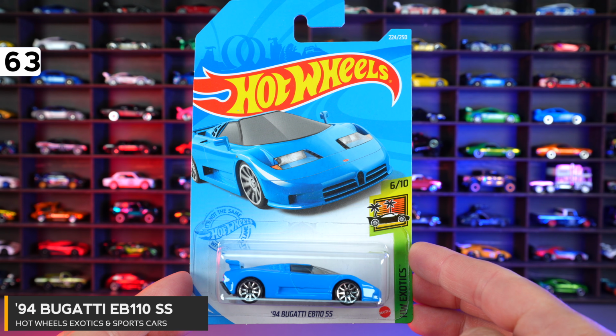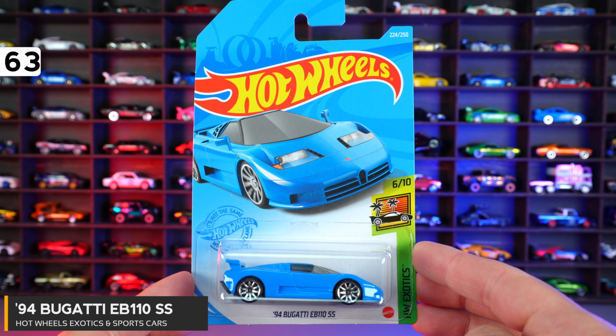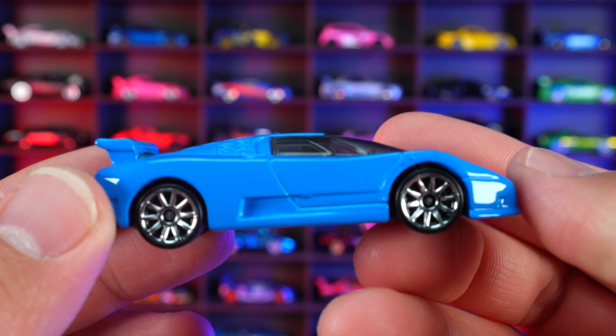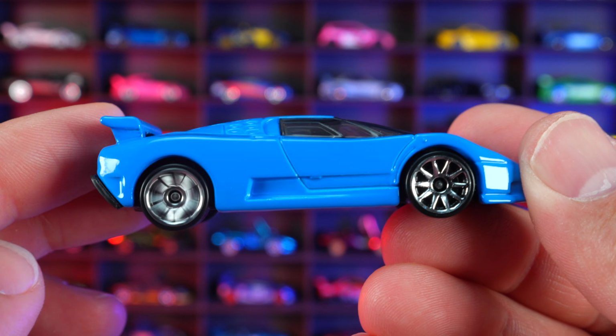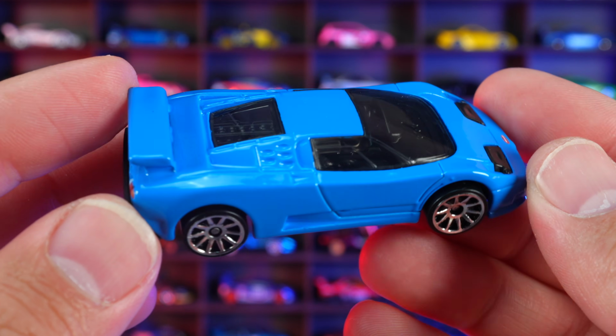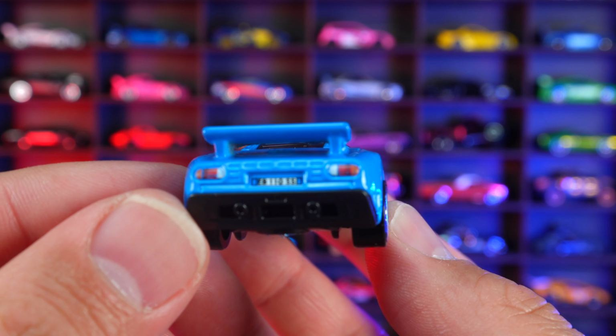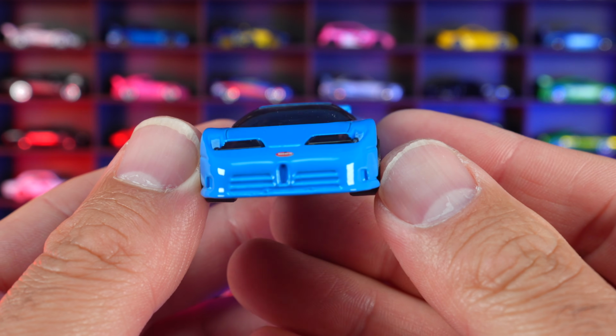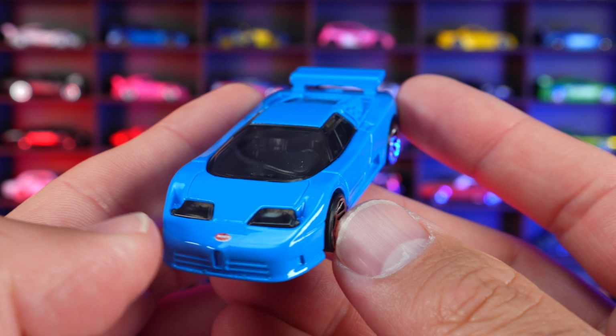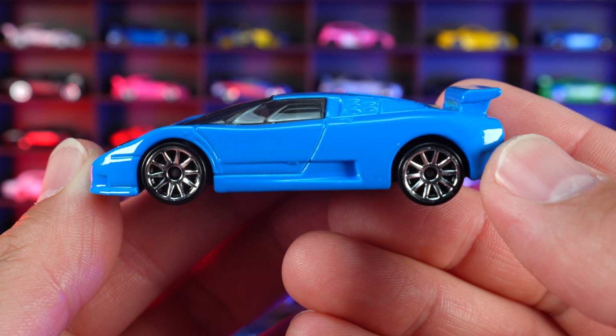94 Bugatti EB110 SS from HW Exotics. And this one in the classic blue color. I think this is the perfect color for this car. I like these chrome 10-spoke wheels as well, looking good. There's that raised spoiler, good details for the lights on the rear, and on the front end you can see that horseshoe grille. Just a fantastic design car for that 90s.